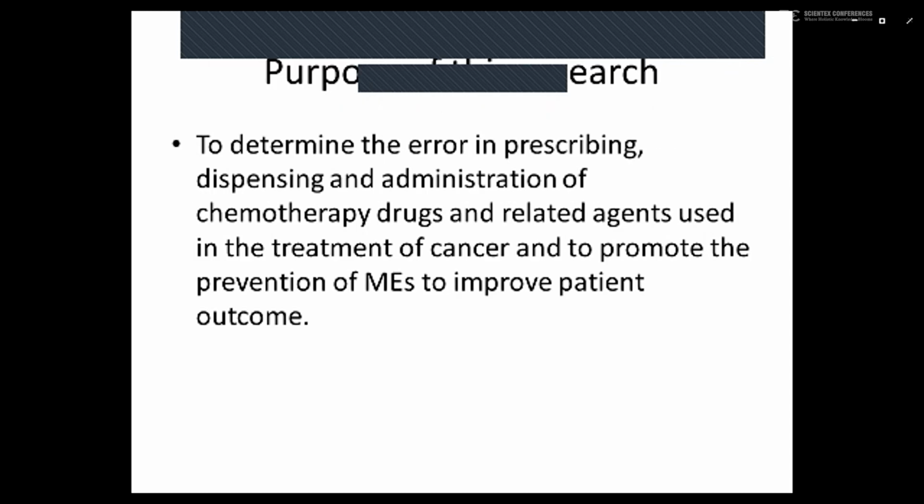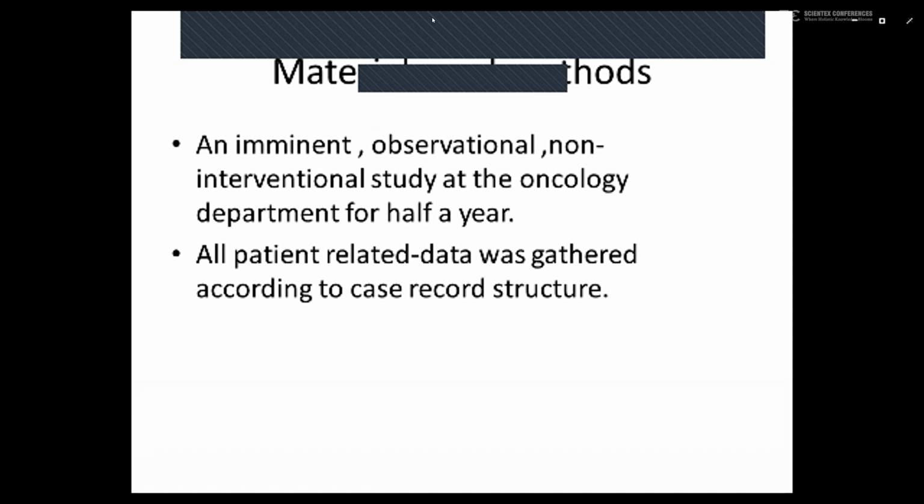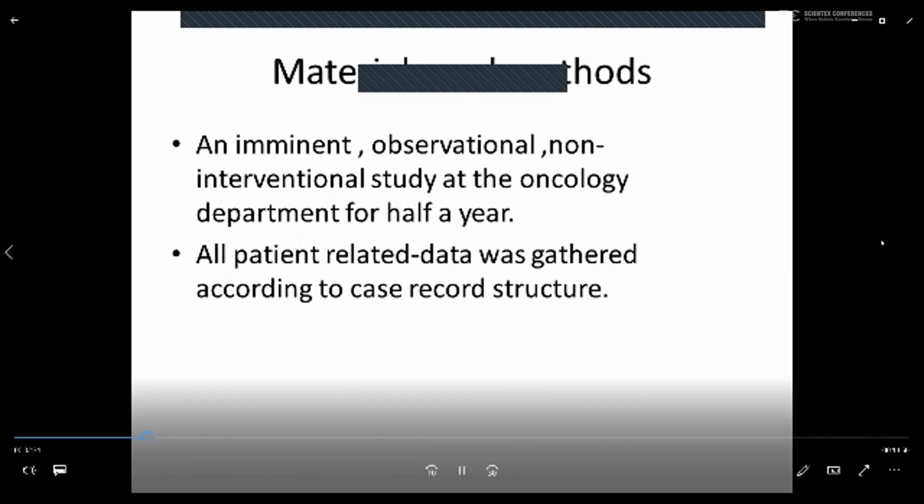The purpose of this research is to determine the errors in prescribing, dispensing, and administration of chemotherapy drugs and related agents used in the treatment of cancer, and to promote the prevention of medication errors to improve patient outcome. It was an observational, non-interventional study done at the oncology department for a duration of half a year. All patient-related data was gathered according to a case record structure.